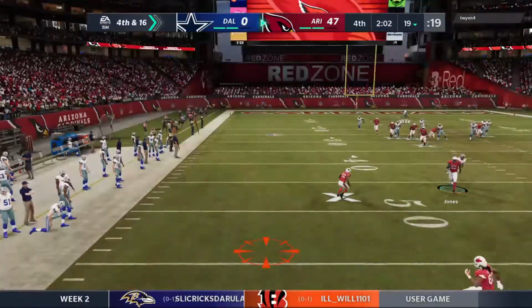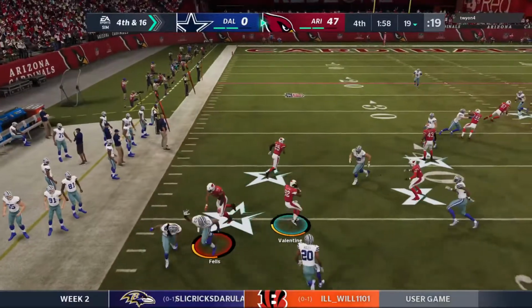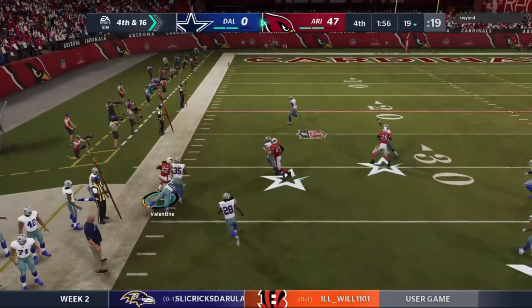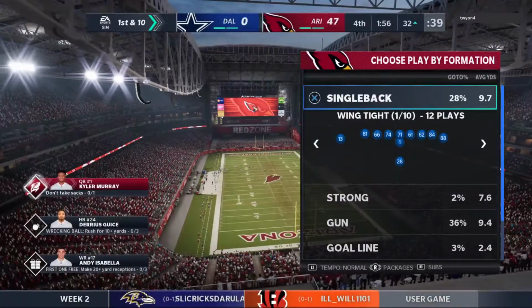Yeah, he needs better protection, that's for sure. He'll take it a few steps in front of the 50. And we are inside of 2 minutes left in this lopsided affair.